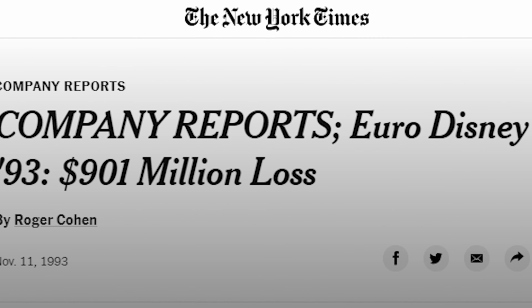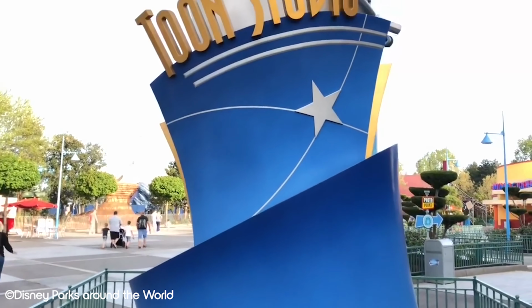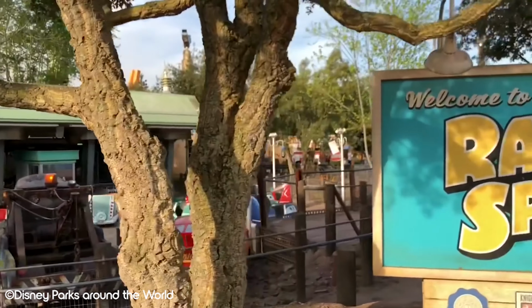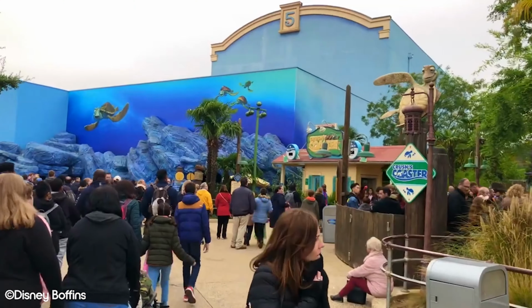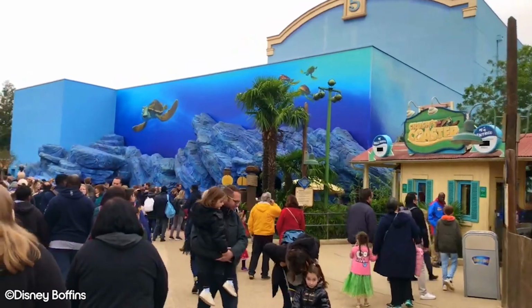However, 5 years following its original opening, Disney expanded this small-scale park to include a new area, Toon Studio. This would feature the opening of 2 new attractions, Cars Race Rally, a Zamperla Demolition Derby flat ride, and of course, Crush's Coaster. It's difficult to know if Disney were aware that they were currently creating one of the best attractions found at the whole resort.